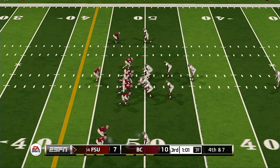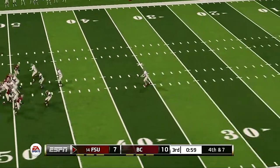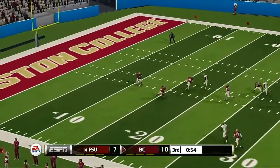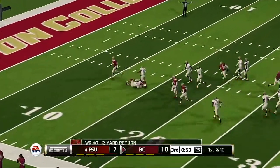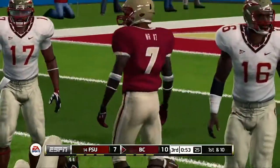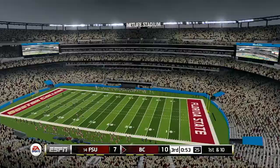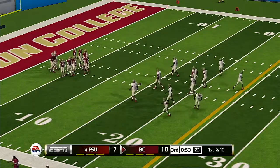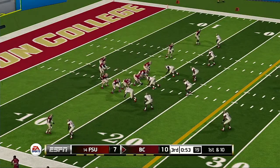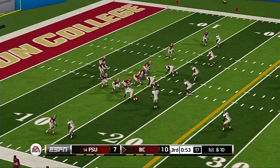Let's see if he aims for the sideline and tries to get this thing down deep in their own territory. They'll bring him down at the 14. Both squads are digging in now. Let's see what happens on this next drive. Boston College is up by three.